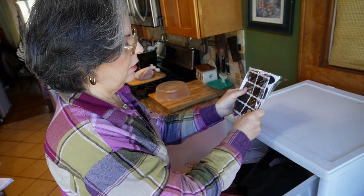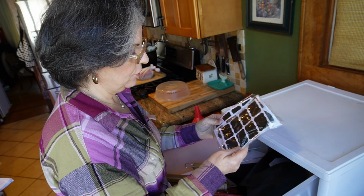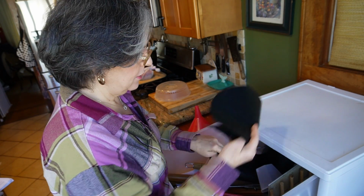These are the labels for containers. I've already labeled all my containers. Do I need all of these leftovers? I gotta think about it. Okay, this I don't need. Trash.